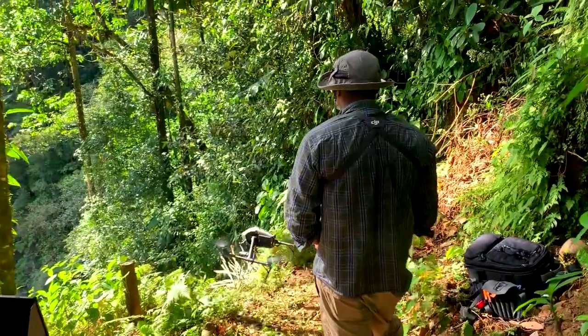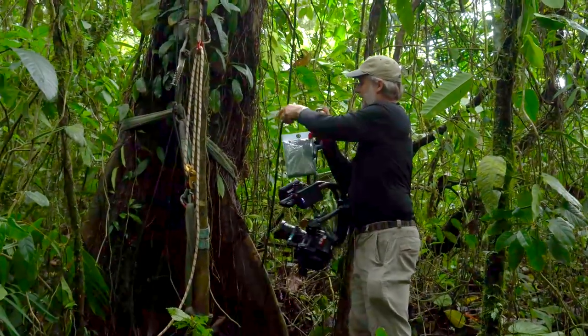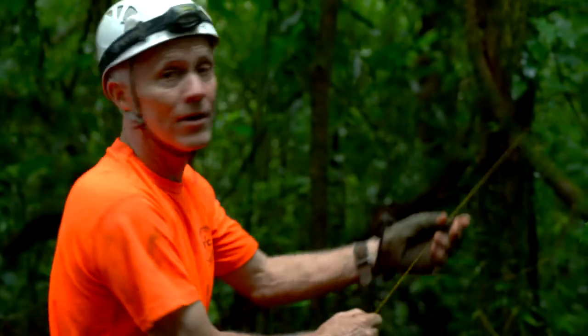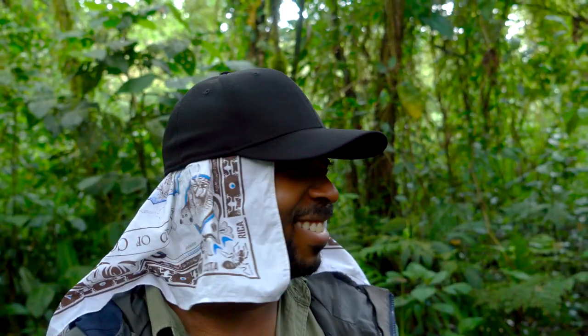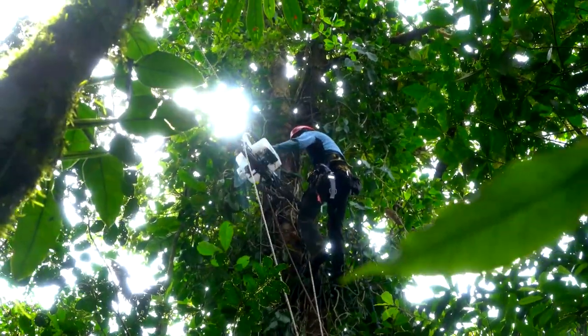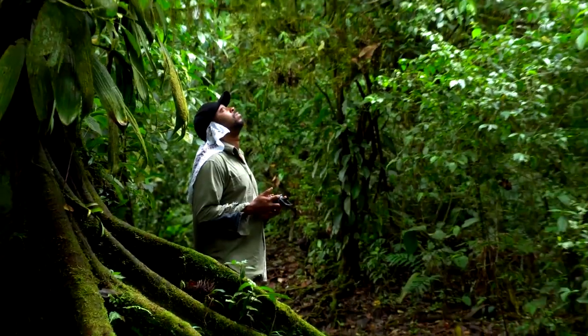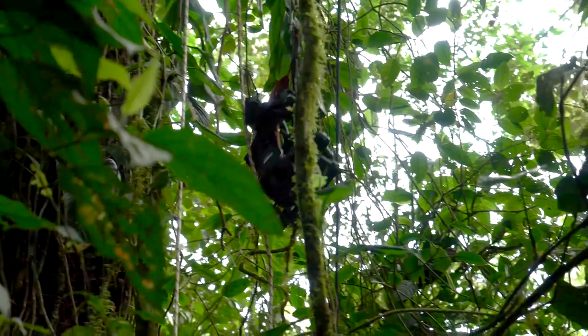All right, Brandon, let's make her fly. Well, this is the moment of truth when our very expensive 8K camera gets hoisted up into the rainforest canopy. After a grueling day of rigging in the pouring rain, the whole point of this is to allow the audience to fly through the rainforest alongside a yellow warbler. 3, 2, 1, dolly. 8K on that one, huh? That's right. Yep, don't drop it.